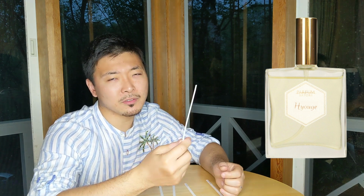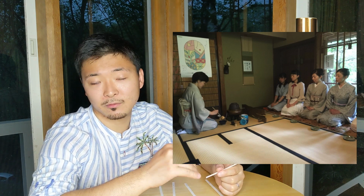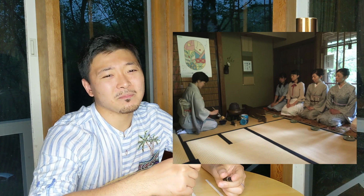What I like about this perfume is that it reminds me of the entire tea ceremony experience in the special tea rooms with the tatami floors, right? Tatami floors are Japanese-style flooring made from straw. This is like a total Japanese experience in a bottle. This is the most Japanese perfume I have ever put my nose on, for sure.